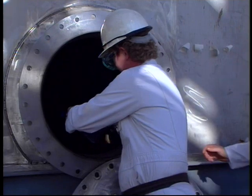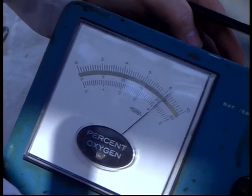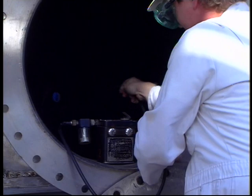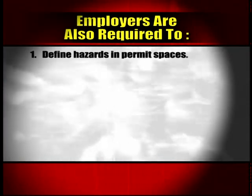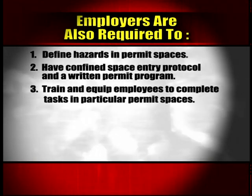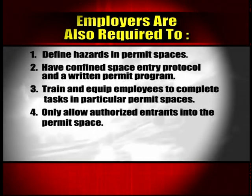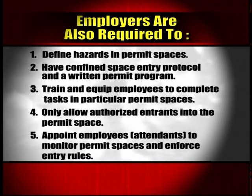Before an employee can enter a permit space, the internal atmosphere must be tested with an instrument that detects oxygen content, flammable gases and vapors, and potential toxic air contaminants. Employers are also required to define hazards in permit spaces, have confined space entry protocol and a written permit program, train and equip employees to complete tasks in particular permit spaces, only allow authorized entrants into the permit space, and appoint employees, attendants, to monitor permit spaces and enforce entry rules.